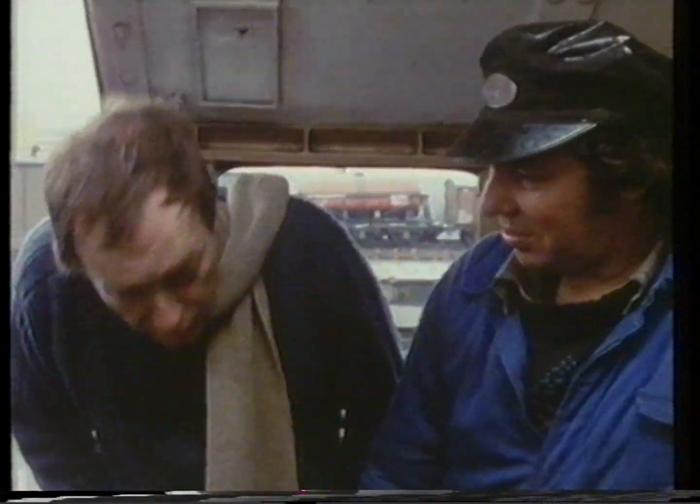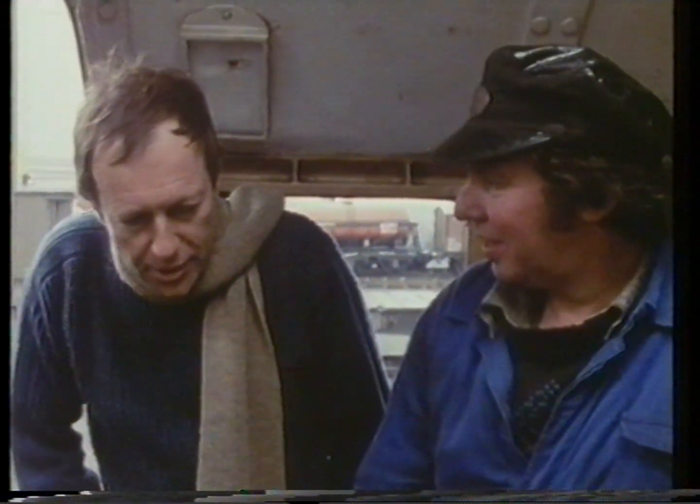How long does the coal take to light? Does it take fire immediately? 3 or 4 minutes. The coal is actually burning. It's better than my fire, isn't it?